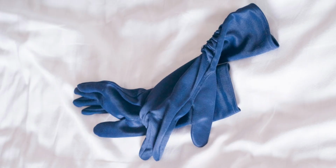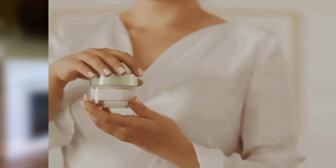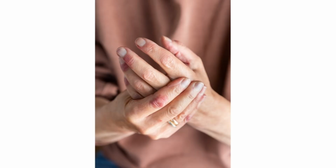I already mentioned this, but step 1 is don't wear lotion and gloves to bed. The reason is because lotion is just sitting topical on top of the skin, and if you have really dry, scaly, scabbing skin and an active eczema flare, it's going to sting, it's going to burn, but it's not going to absorb into the skin like you're needing it to.